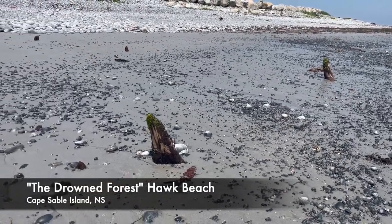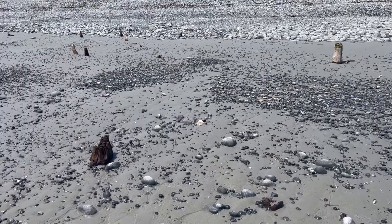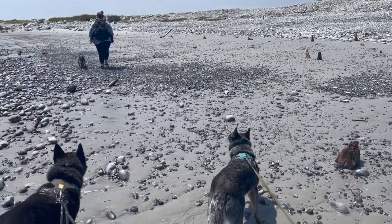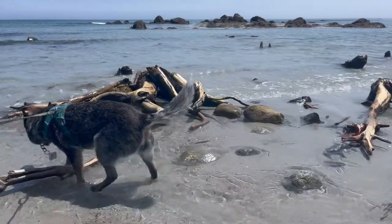Many people come down to Hawk Beach on Cape Sable Island to see the white sand. For us, we came down to see the drowned forest. This is the remains of a 1,500-year-old forest, which many speculate died from the rising tides after the Ice Age melted.